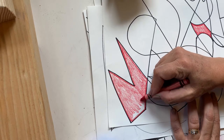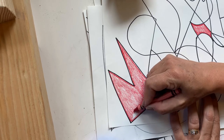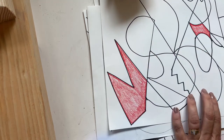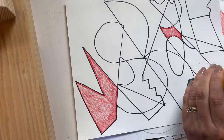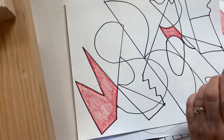And if you go outside the lines on this, that's totally okay. This project is for fun. This is getting the feel of our colors, getting the feel of our art supplies, and playing around. So I did two there with crayon. I'm going to do something a little bit different with crayon in two other spots.